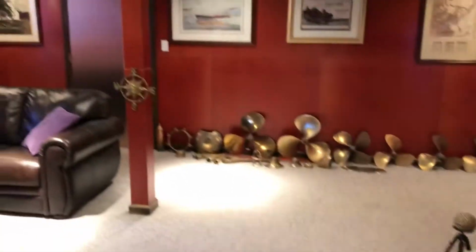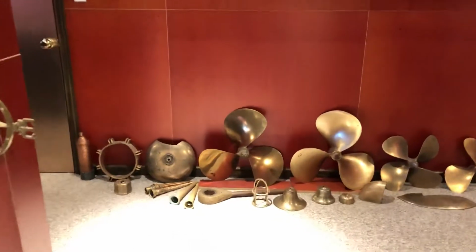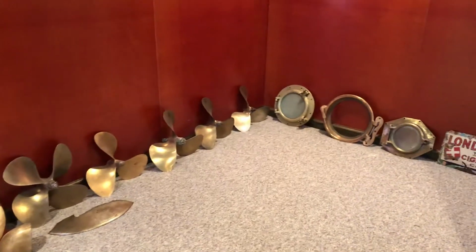Hi guys, this is my basement. And this wall in the basement I like to call a brass wall. Everything out here I went ahead and found in the river, and it's all brass, of course.